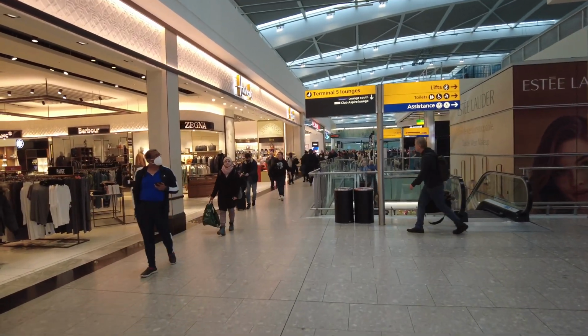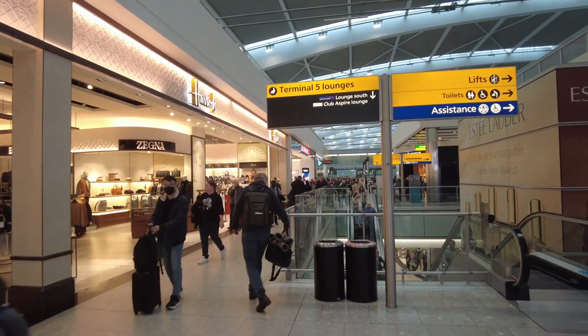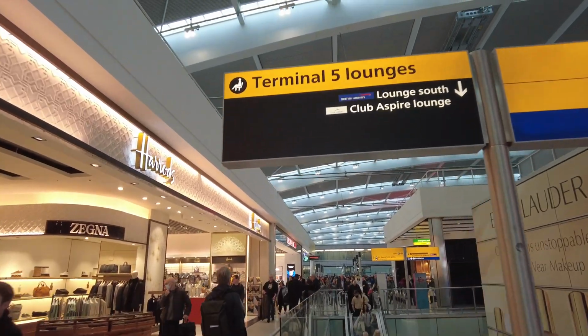So JD was a fail. They had no white socks like most JDs these days. But I'm heading back up, and we're going to go to the lounge. I managed to get a few bits from Boots, and we'll go and see if I can get in. So we've just got past Harrods, which is definitely not in Manchester Airport, and now we're going to head downstairs to the Club Aspire lounge.